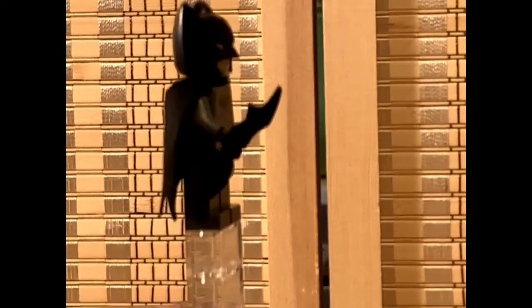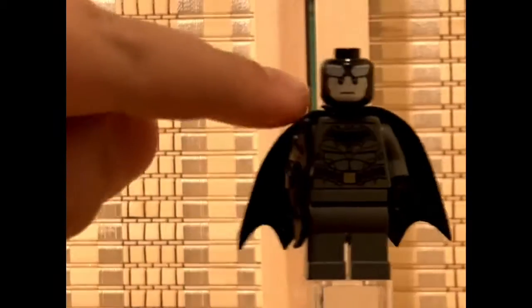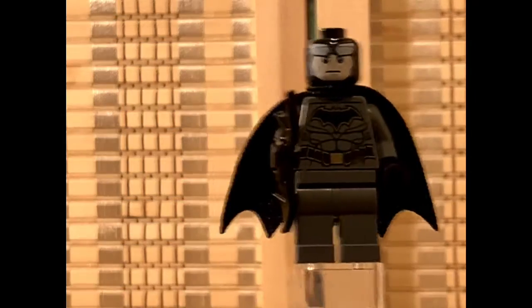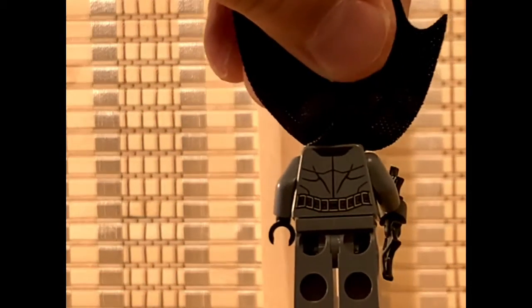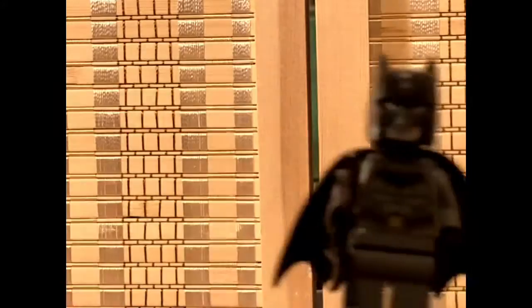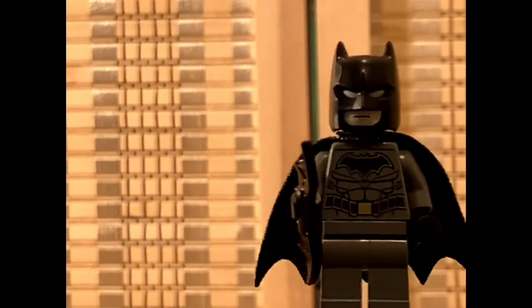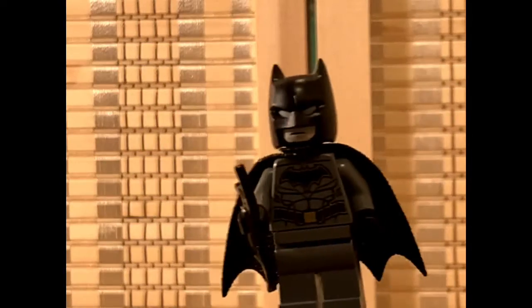So yeah, he's got his little cowl. That's his face, by the way. Little goggle-looking things there to make his eyes look white. Also, an alternate face where he's smirking a bit. Probably happy that he's captured the bad guys again. But yeah, he's a pretty cool guy. Also, some printing on the back. The rounding around of the utility belt. He's got his 8-pack there, or 6-pack, I think. I think that's what it looks like. But yeah, really cool figure.